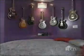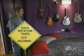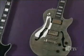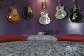He built it himself and makes his own circular sheets. And actually, I had built this before the Austin Powers movie came out. So when it came out and he had a rotating bed, I was like, what a copycat. Seven custom guitars hang over the bed, making up a musical headboard.